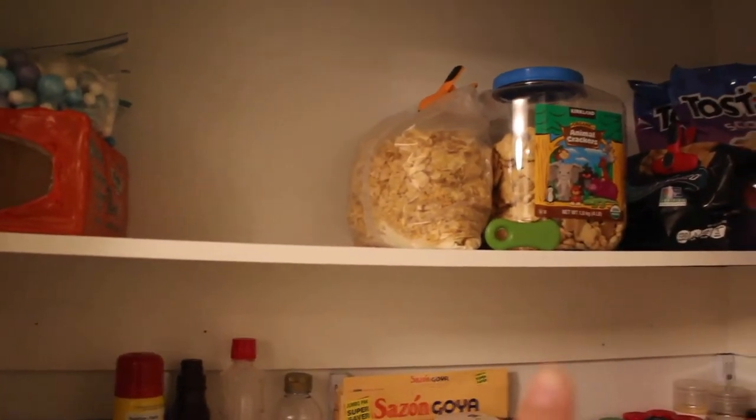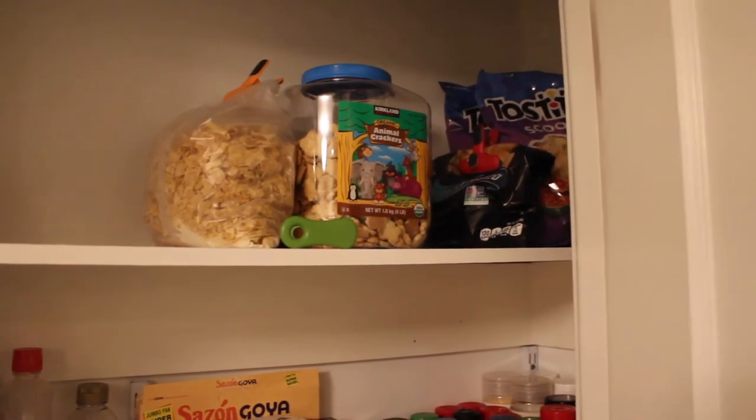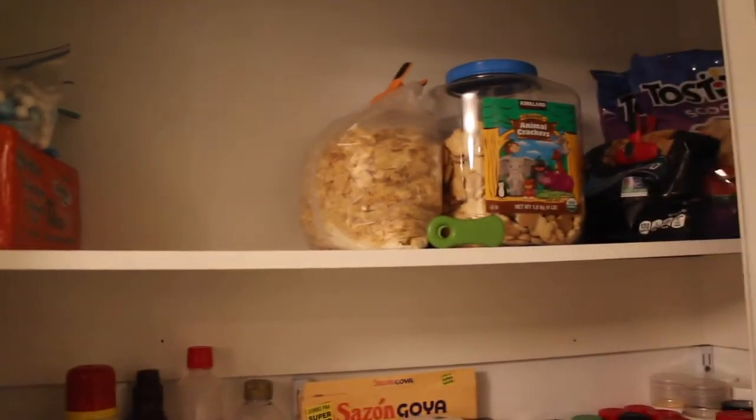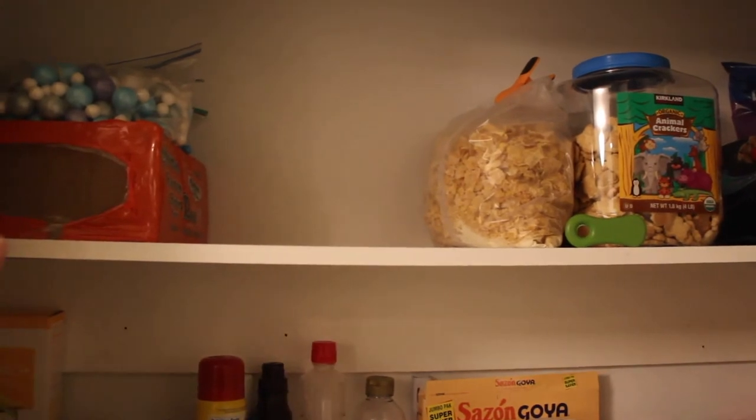Up there in that corner, I have closed bags of chips, and then an open one with a little clip. I have some animal crackers and cereal. We do need to go to the grocery store, kind of stock up on a few things, but I'm gonna put all the cereal boxes up there, so that's why I left that empty. Over here I have a box of ramen noodles. And then all the way back there I have some extra things. I have some chocolate syrup, and behind that I have ketchup bottles.